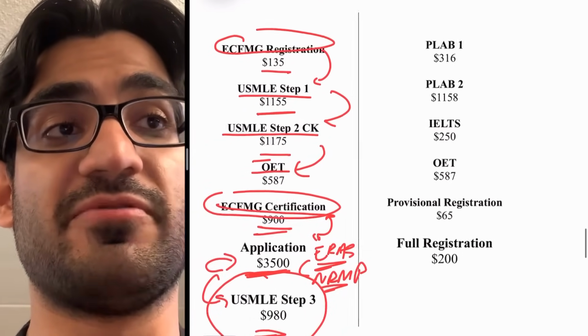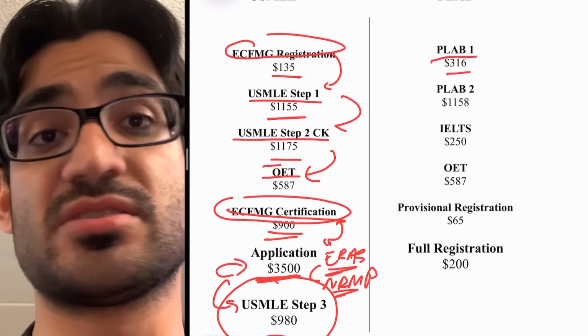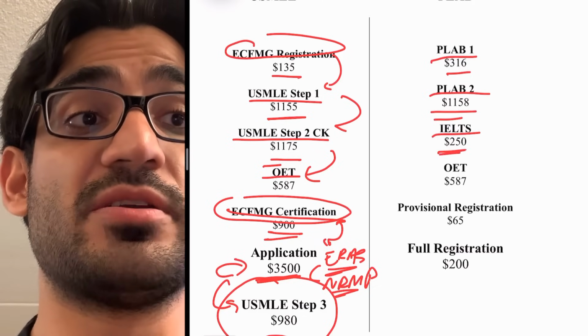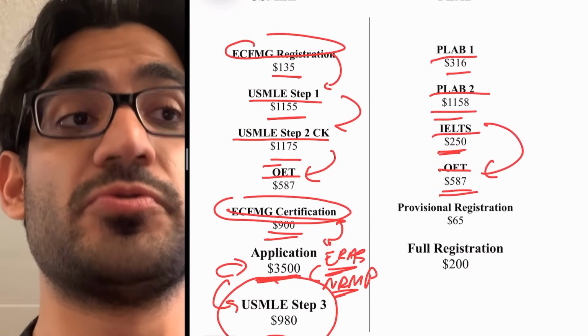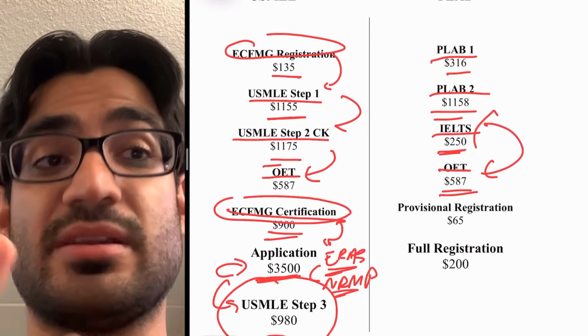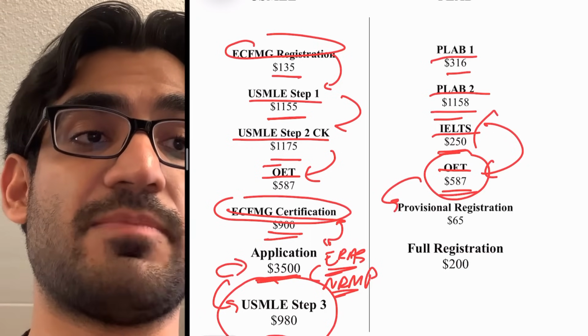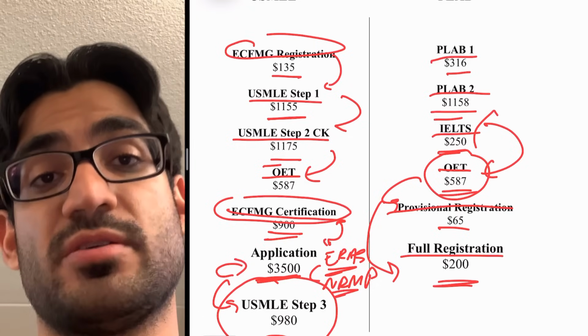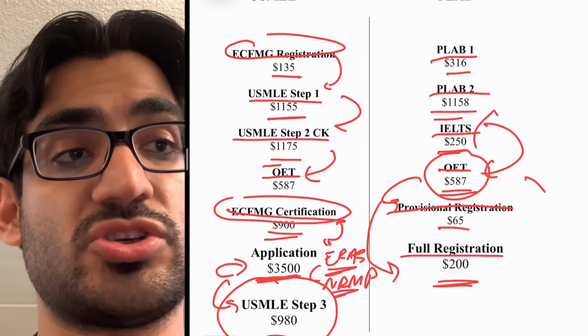On the other hand, if you look at PLAB 1, it's just $316. PLAB 2 is $1,158. IELTS is $250 and OET is $587. You have to do either of the two, IELTS or OET. Most people do OET because it's much easier than IELTS. Once you're done with this, you can either apply for provisional registration, which is $65, or full registration, which is $200. Most people go the full registration pathway.